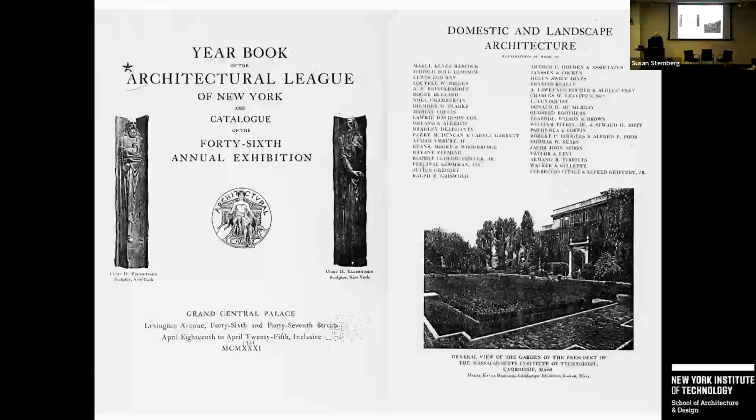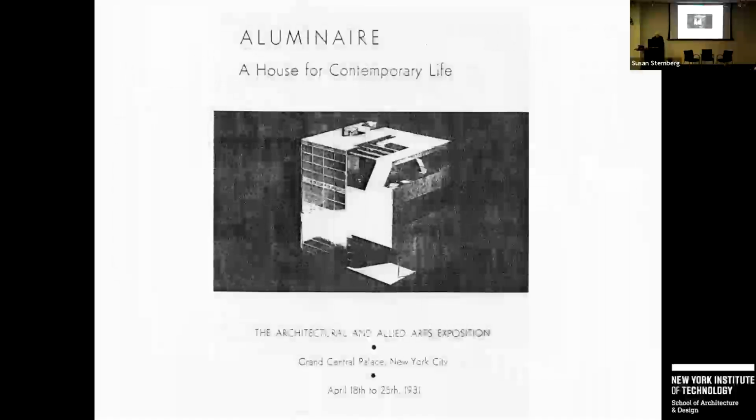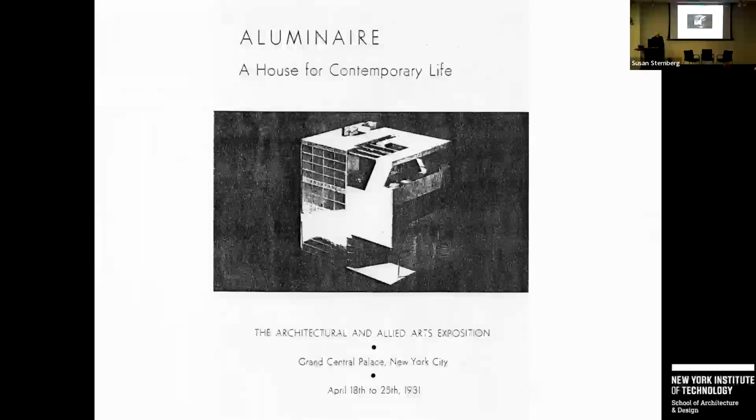It's much easier to visit it than it is to do this, but in any case, this is the catalog of the Architectural League exhibition. This was a pamphlet for the Aluminaire house in the Allied Arts, and you can see in the title below, it's not part of the League, although they shared the same space. And on April 18th, 1931, the Aluminaire house was opened.